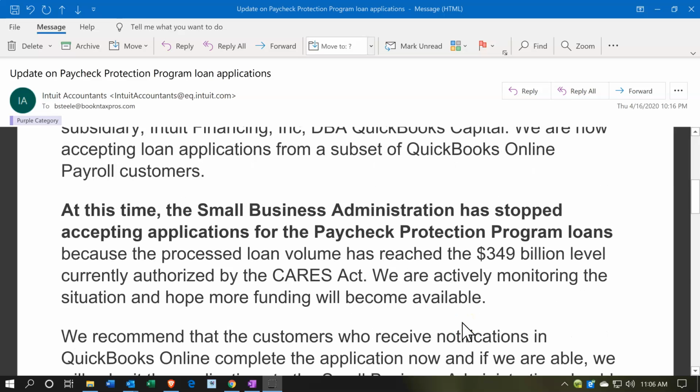At this time, the Small Business Administration has stopped accepting applications for the Paycheck Protection Program loans because the processed loan volume reached the $349 billion level currently authorized by the CARES Act. So this is obviously huge news. It's going to be applicable not just for QuickBooks users, but the thought is then, well, what do you do at this point in time? If they hit the $349 billion, what's going to happen?